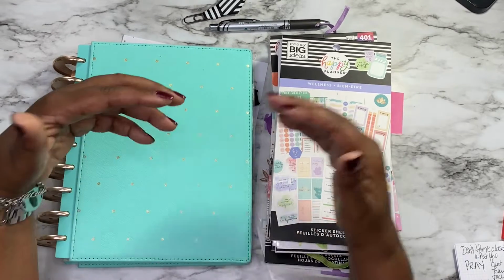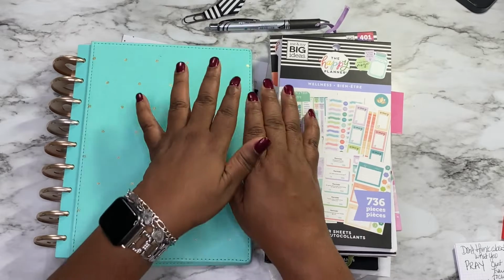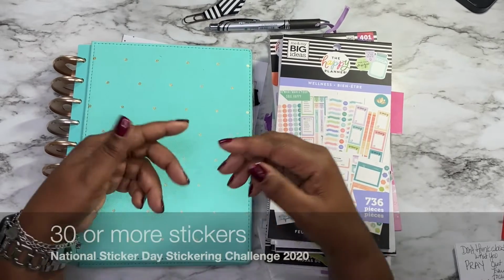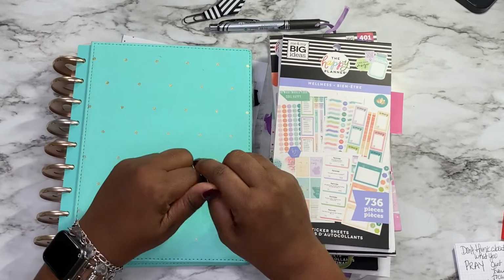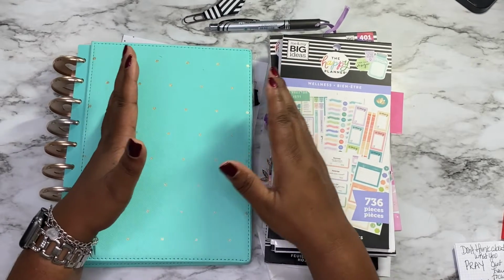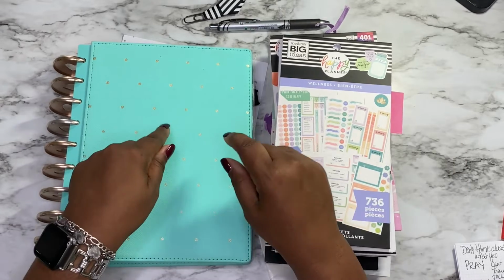You want to go and check out each and every one of our videos to see exactly how we use the stickers in this challenge. We've been challenged to use 30 plus stickers in one spread. I don't think that's kind of hard for me because I can use up some stickers, but we're going to see. While we're doing it, we will count them and we will see if I use up the 30 or more. You know how I like to plan them out. So I am going to jump right in and get started.